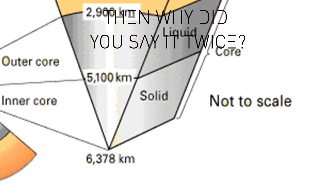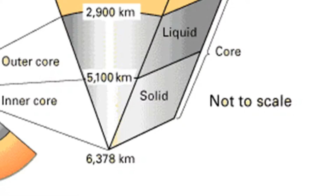The outer core generates the magnetic field that surrounds the Earth, as it's made of molten iron alloys that move, forming a geodynamo. One thing you might already know is that the deeper you get, the hotter it gets, like crazy hot, like 5,430 degrees Celsius at the core hot.